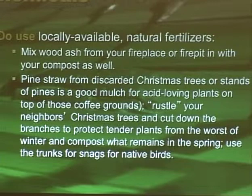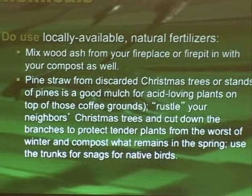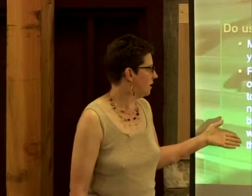That's bad. Pine straw. Discarded Christmas trees or stands of pines. Great stuff for acid-loving plants. Rustle your neighbor's Christmas trees. I have a little mini forest in my backyard if you have enough snow, and then when it starts to get warm, I cut them down and stick them back in my big compost pile. The birds love roosting in those trees. You can also cut the branches down to shelter your tender plants.